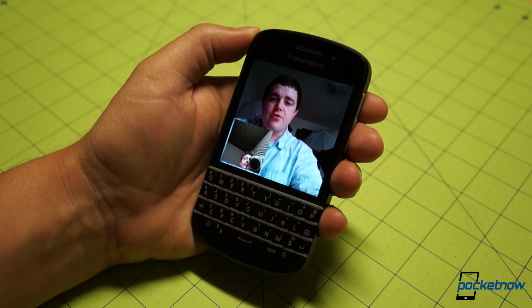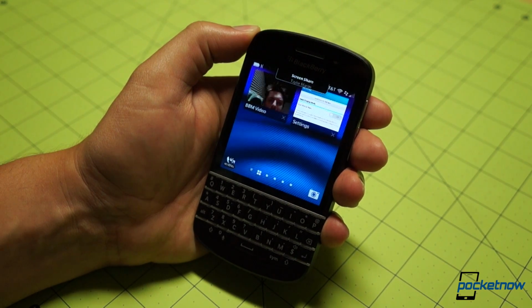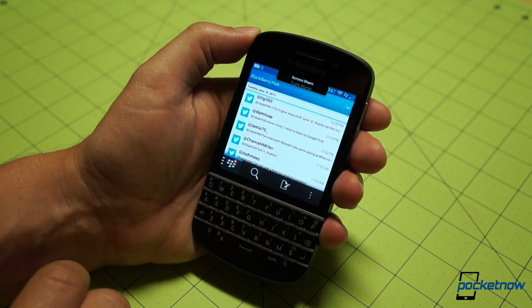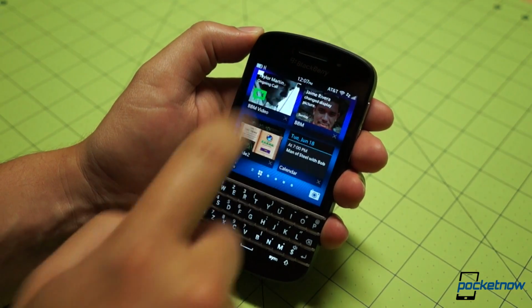Even more impressive was voice and video quality over BlackBerry Messenger, whose new version supports video chat with screen sharing. The 2-megapixel webcam delivered sharp video with good color balance between two Q10s, one over cellular and one over Wi-Fi. And of course, the BBM text chat continues to impress with speed, delivery notifications, and more.